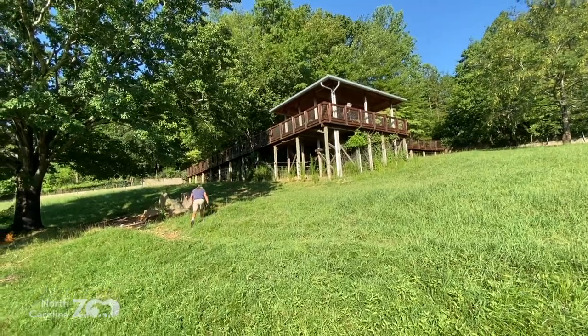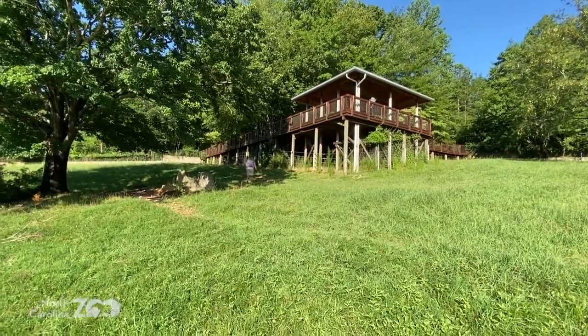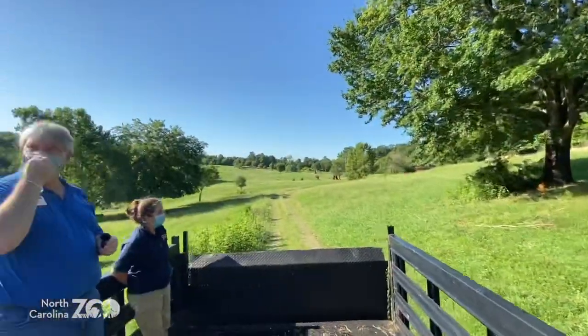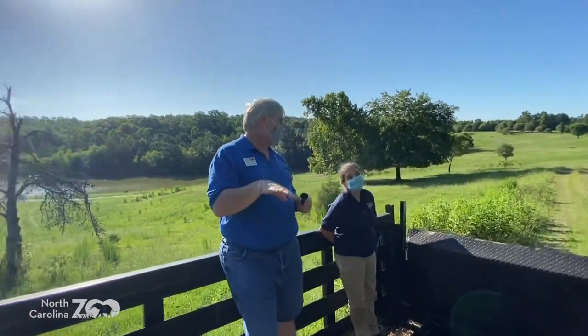Like a Where's Waldo. There goes, no, that was another. That's kudu running there. It's hard to see. Where's Waldo, but in real life. Where's Sitatunga? Now, the rhino aren't out here right now. That's correct. I haven't seen an ostrich.